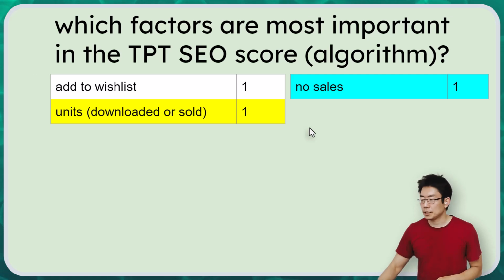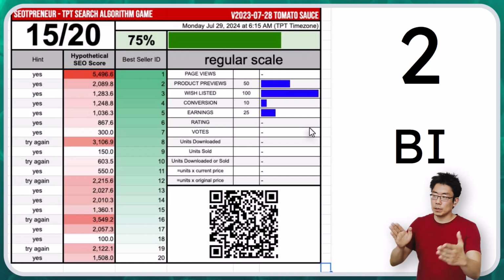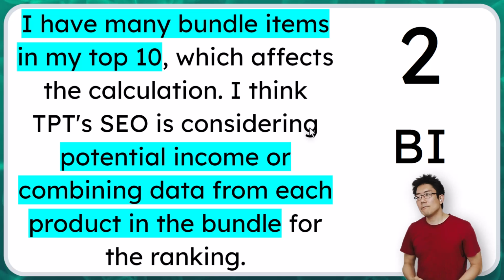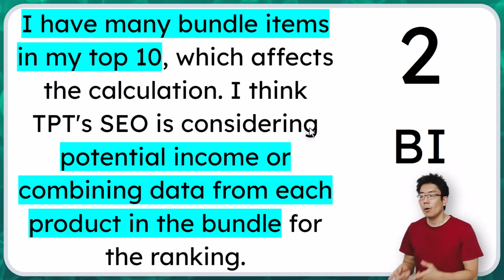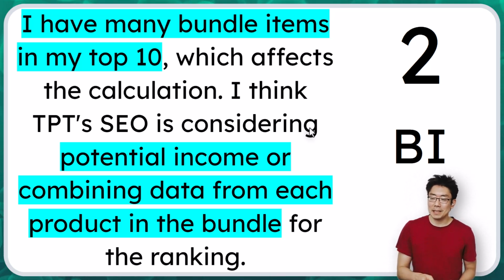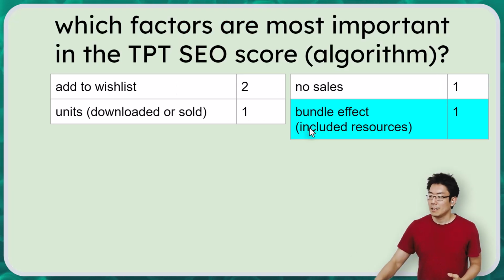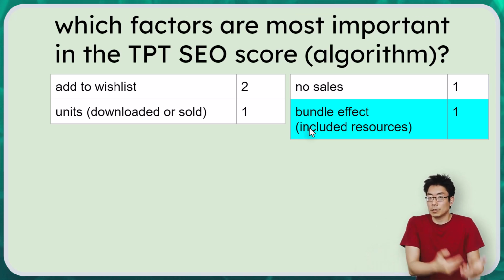It's an interesting observation. Person number 2, BI, they found that wish listed was the strongest influencer on the search algorithm. So I kept track of that on the score page here. They wrote, "I have many bundle items in my top 10, which affects the calculation. I think TPT's SEO is considering potential income or combining data from each product in the bundle for the ranking." And I know from chatting with a few TPT sellers that we've had similar observations as well. So I've added that on the side here. It looks like there could be a bundle effect. When you have a sale on an included resource, it seems to boost the bundle as well.